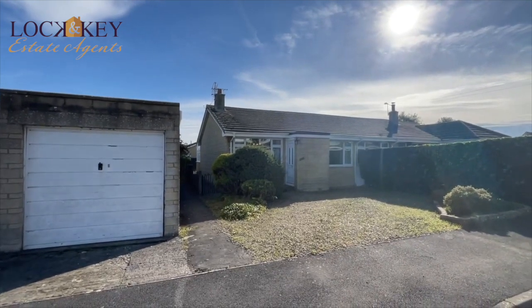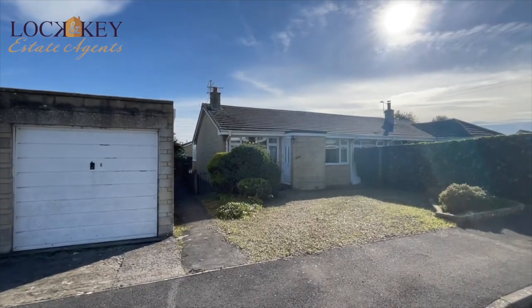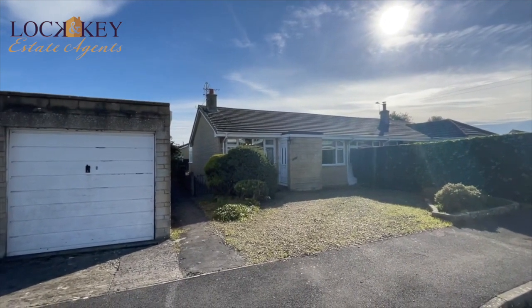You're going to spend money on this property, but if you spend it in the right areas, you'll get a return on that, no doubt, later on, because you need to smarten this up really. But it's ready to buy with no chain.